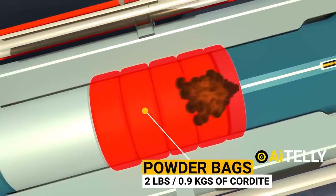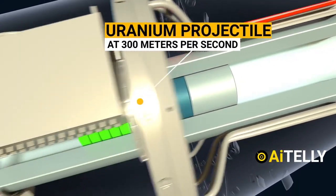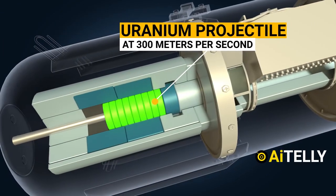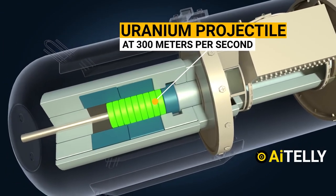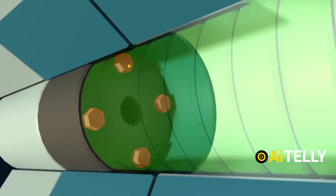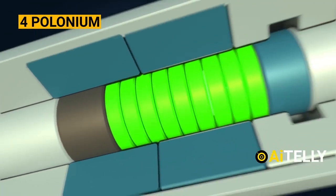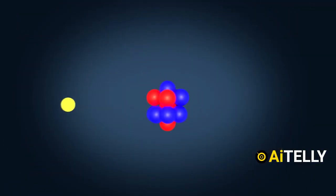kilograms of cordite. Step number 7. The uranium projectile will be launched at 300 meters per second toward the opposite end of the gun barrel. Step number 8. 4 polonium initiators placed on the tungsten carbide initiate the nuclear reactions. Step number 9. This is where nuclear fission happens.